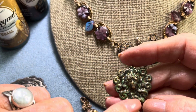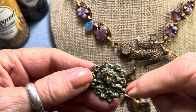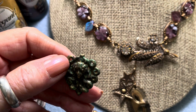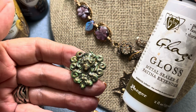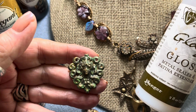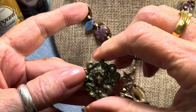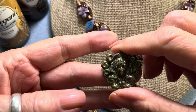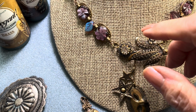And I painted, because it's like Medusa, I kind of painted the swirls, and then I tried putting their sealer on, and it's real shiny. I'm not sure if I like shiny. So there's that. I do like to mess around with stuff.